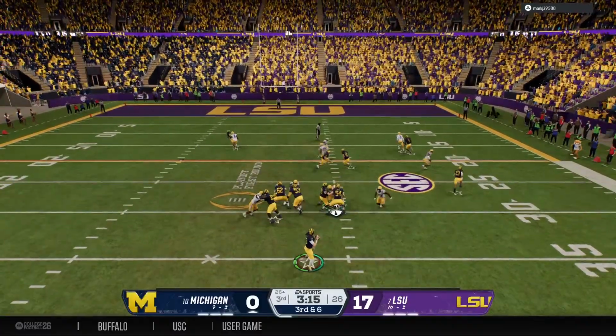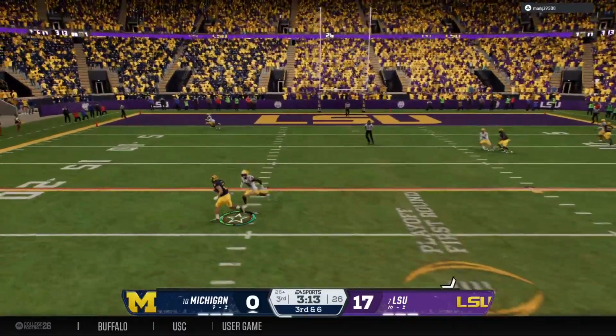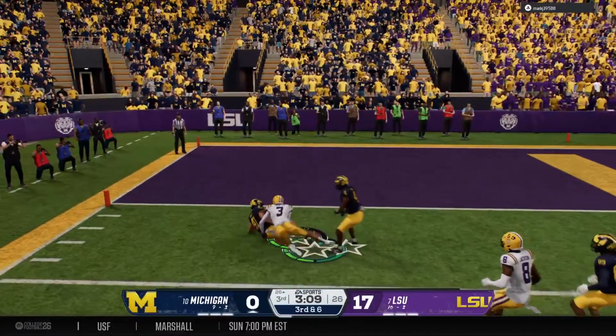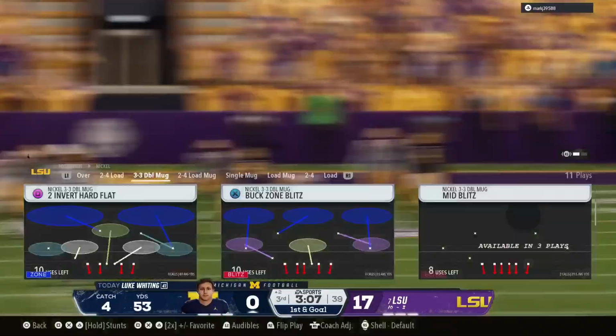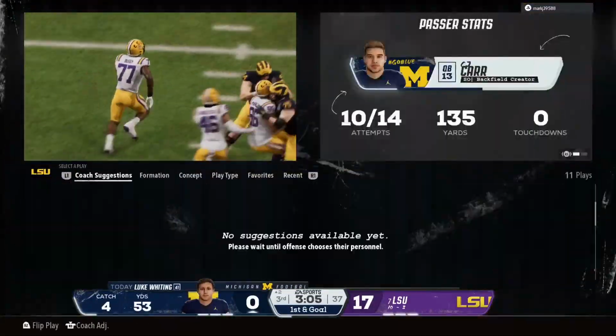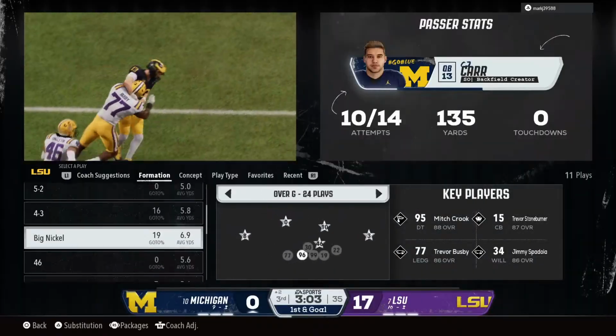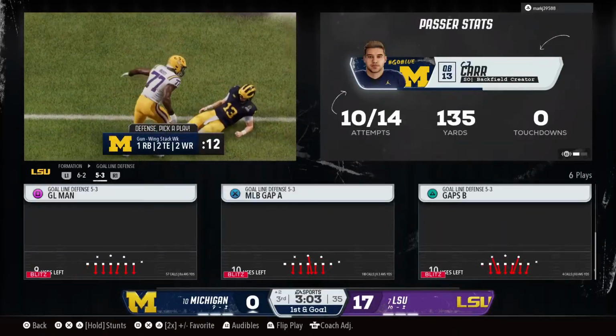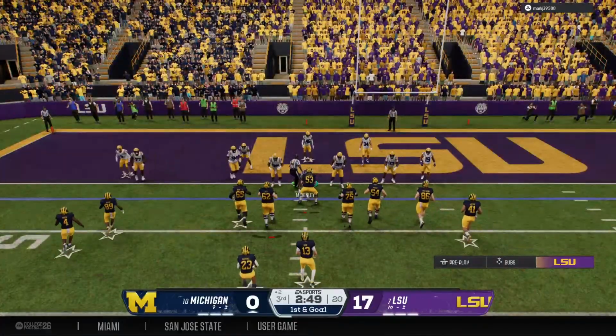Dropping back, looking to throw for the first down. It's a short completion to the big tight end. And finally tackle him down at the 2-yard line. What a play on that completion. Good job by this offensive line and a great throw by the quarterback to get that first down there on 3rd down. It's exactly what they needed to do.